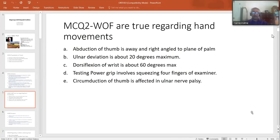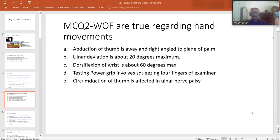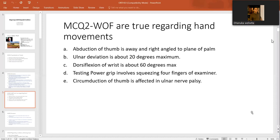I want somebody to answer regarding hand movements. A, abduction of thumb is away and at right angle to the plane of the palm. Correct or wrong? What do you think? True. Abduction of thumb is away and at right angle to the plane of the palm. It's true. Thumb movements are at right angle to everything else.